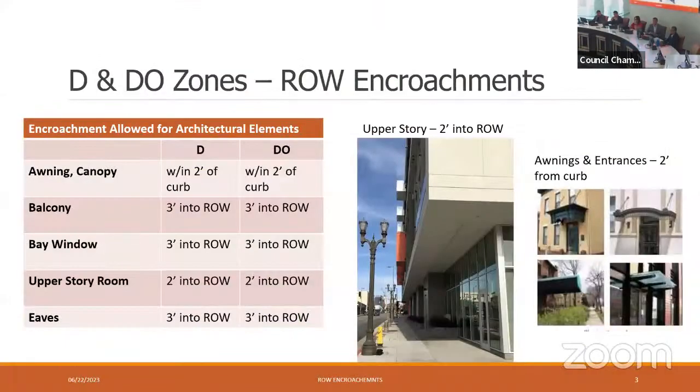Just a quick overview of the D&DO, the downtown and downtown overlay zones. The right-of-way encroachments that are currently permitted, we do allow awnings and an upper story room to be 2 feet from the curb, which you can see in some of the images here. In addition, balconies, bay windows, and eaves are permitted to encroach 3 feet into the right-of-way in both districts.